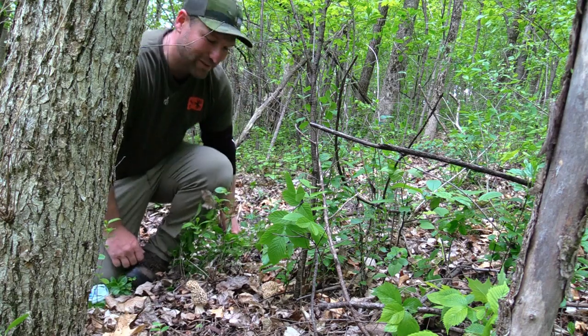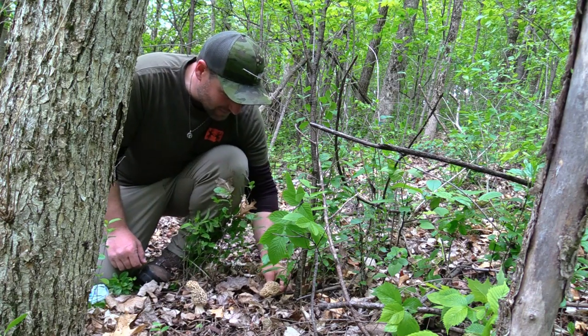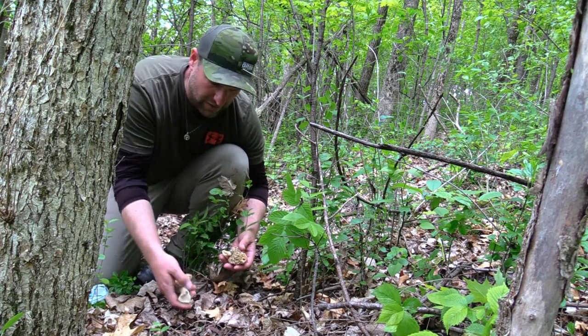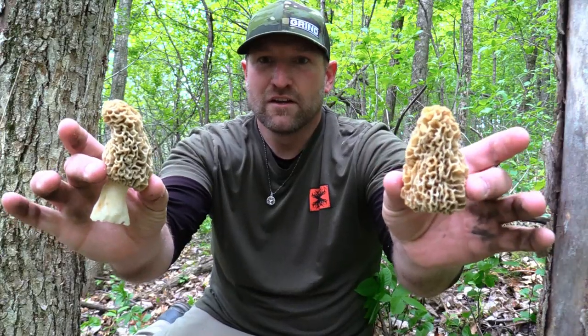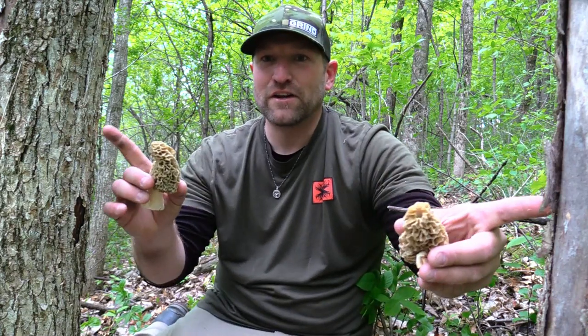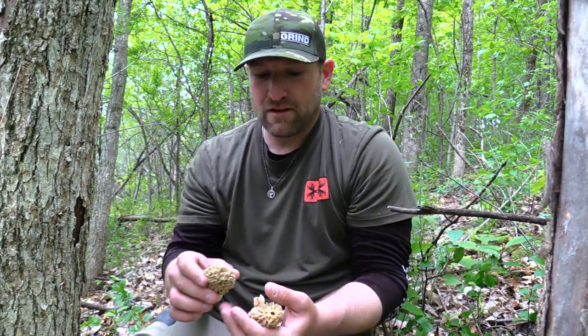Got a couple of really nice ones here. This one's bent over pretty good, starting to wilt down, but yeah, these are nice. These are really good ones. And what you're looking at here, these are two dead elms, okay? And something you really want to think about with the dead elms are the ones with the most bark on them. If the bark's all falling off them, they're stripped clean, those I find the least mushrooms on. A lot of the times I don't find any. The fresher the dead elm, if that makes sense, the more I typically find on them.